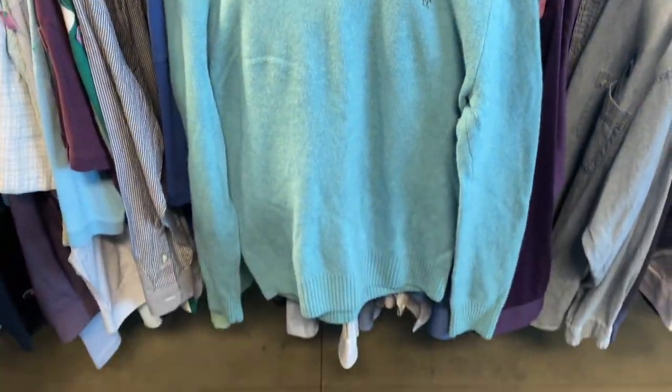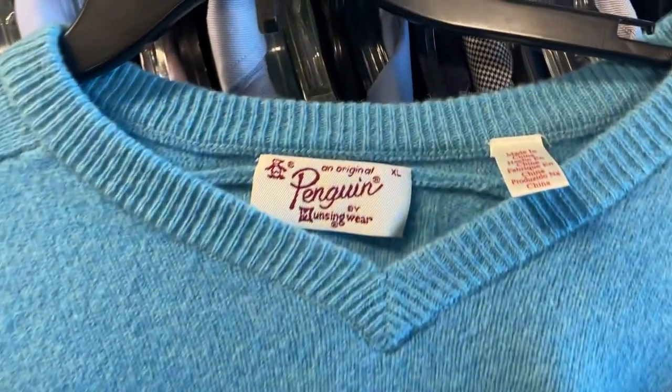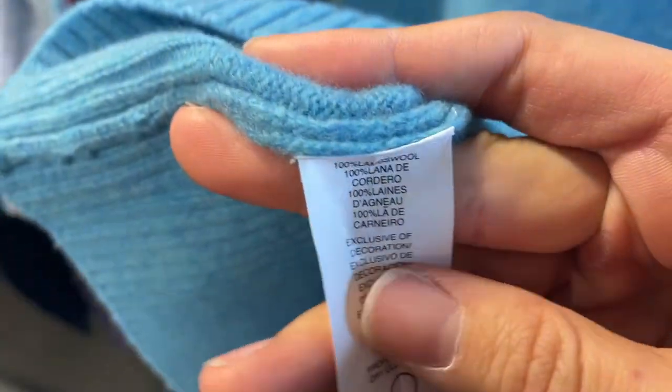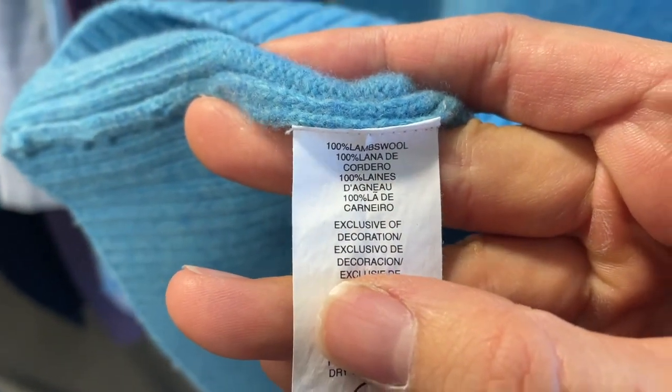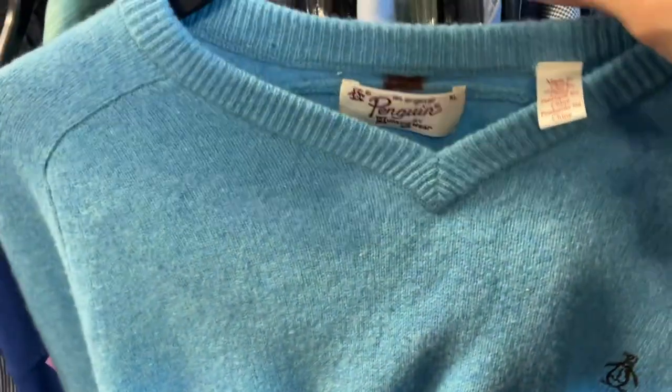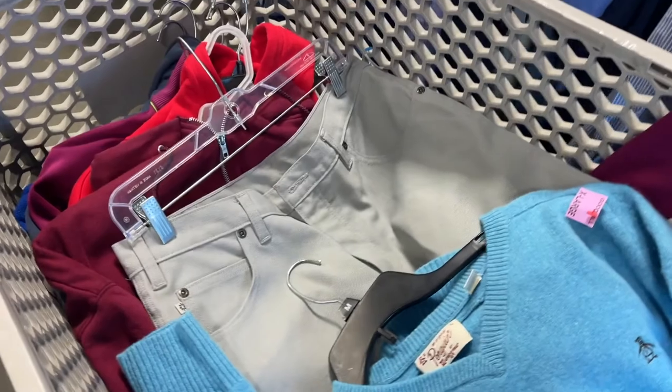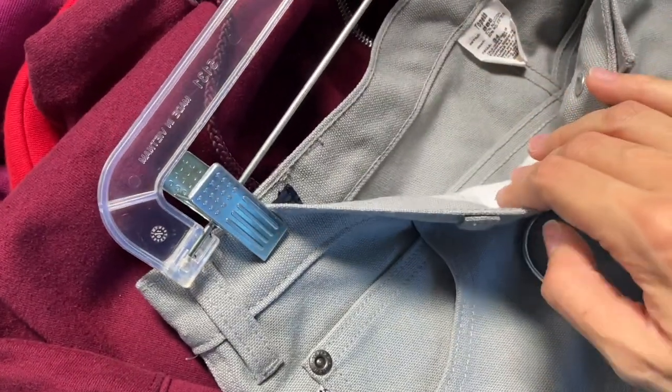Okay, day two of coming back to the same Goodwill store. So this day was absolutely nuts. They kept coming out with new racks and I had a whole cart full. I can't wait to show you guys. This was a Penguin 100% lambswool sweater. Turns out it's not worth anything, so I put that one back. I didn't know at the time, so I put it in the cart, but I ended up putting that one back. So here is the rest of my cart right now.